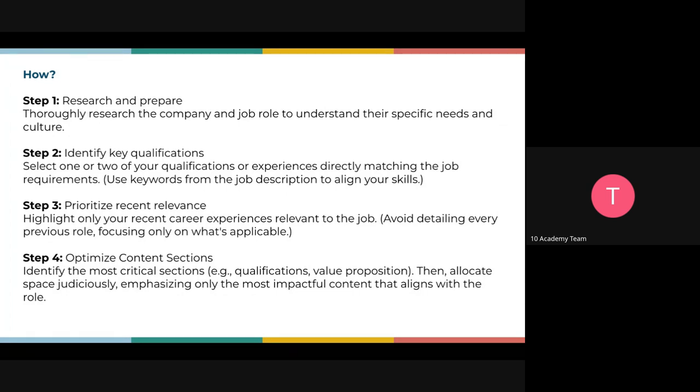And you can even go to LinkedIn and check their latest posts. Latest post, that means the top post that is there, for you to have an understanding of what they are doing and what's trending in their company. And that is it. This doesn't take even 10 minutes of your time. So let's ensure that we're researching about the company we are going to be sending these cover letters to. And then identify key qualifications, like we said, and then prioritize your recent relevance.